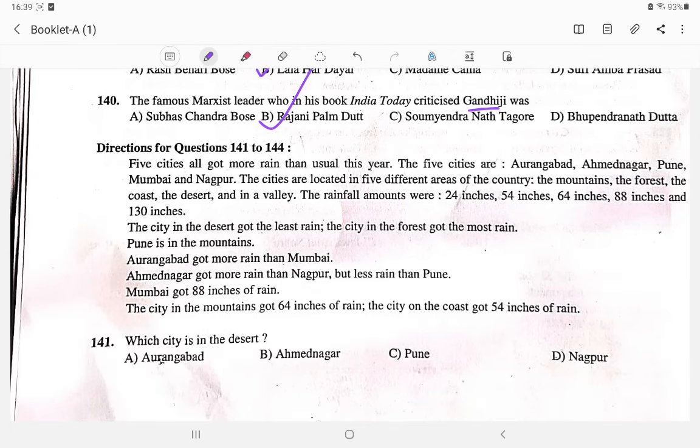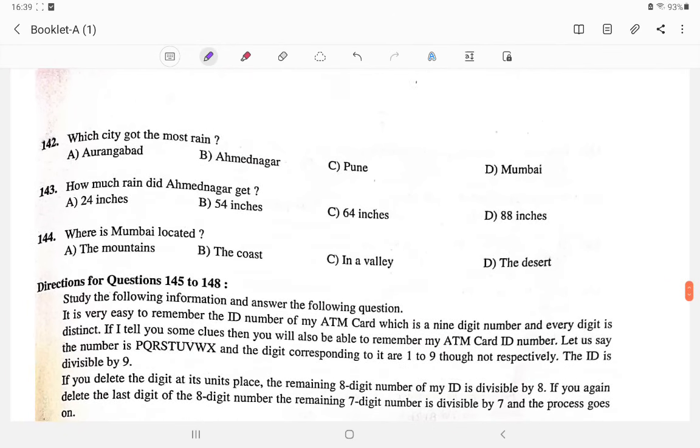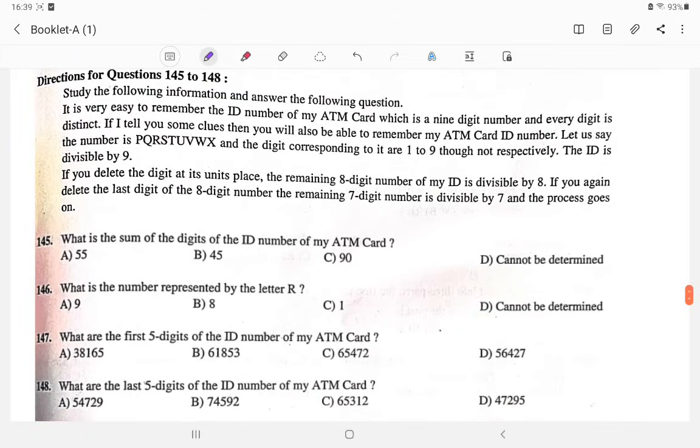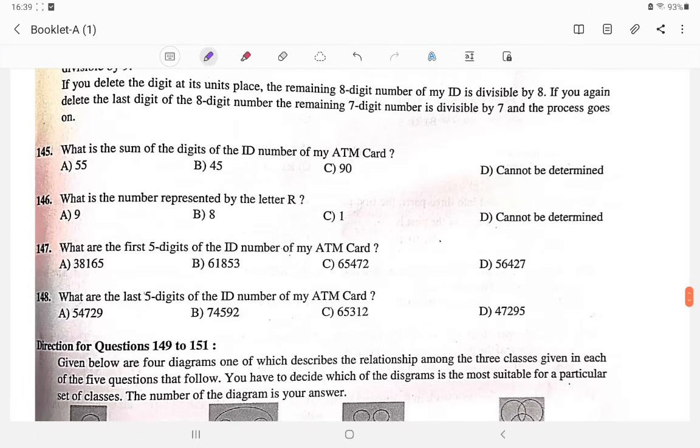Let us do data interpretation. There is a table of rainfall and cities. The answers are: which city is in the desert? It is Nagpur. Which city has got the most rain? Aurangabad. Number 143 is 54. And where is Mumbai located? In a valley. Then the ATM card question: what is the sum of the digits? So it is 45.